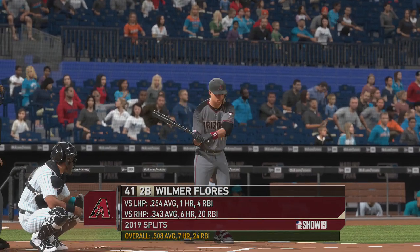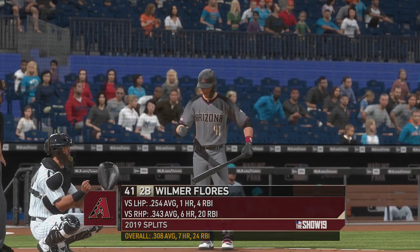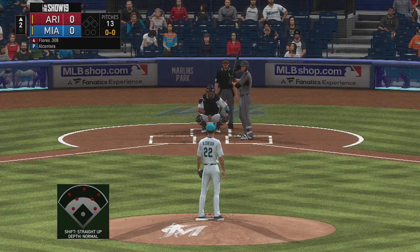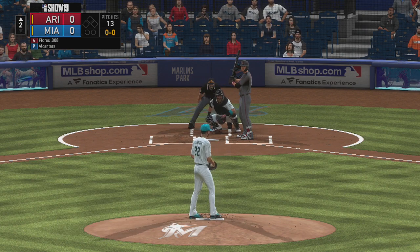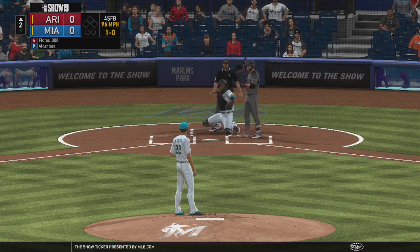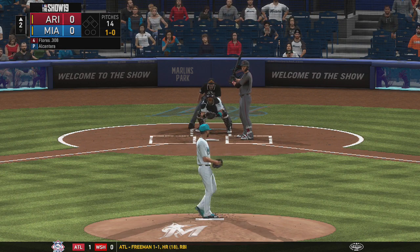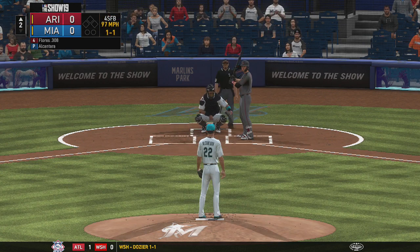At the plate, Wilmer Flores. And as you take a look at the splits here, he's actually better against right-handed pitching this season. First pitch on its way. And he takes ball one. Counts even at 1-1 to Wilmer Flores.